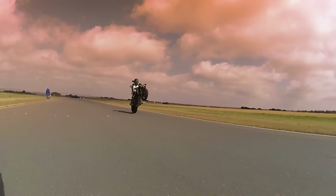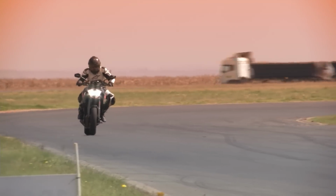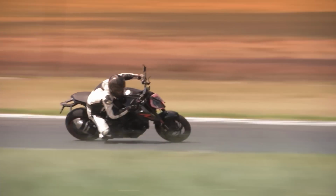All this mad fun in a straight line is fantastic, but what about the corners? No worries there. The Superduke feels like a big bike and it takes some commitment and effort to get through the tight stuff, but it's definitely more planted in the fast corners than last year's model.